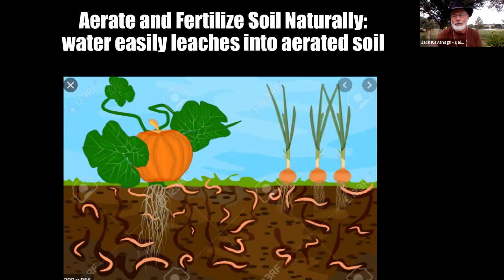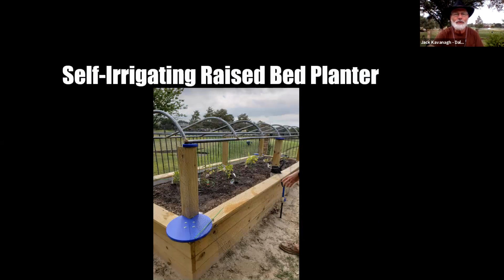So what we're doing is we put in 500 worms in a 12 by 4 foot raised bed garden. So roughly, it was something like 96 square feet in there that we have. And so there it is. You see, this is the long axis and the 4 foot wide.